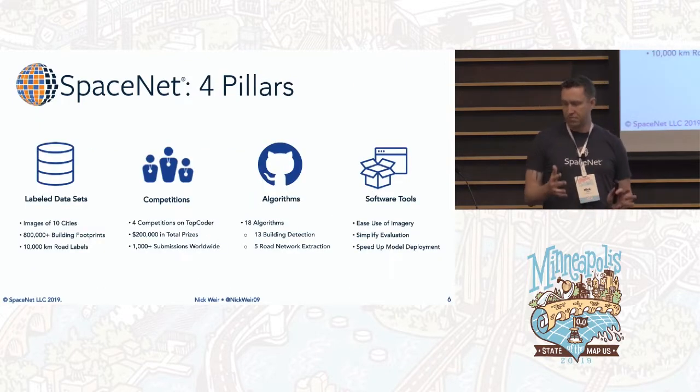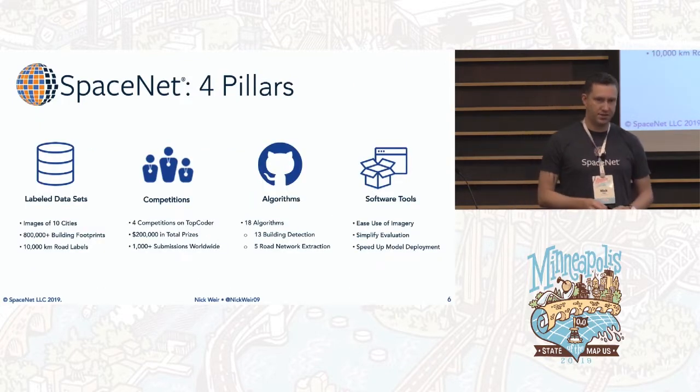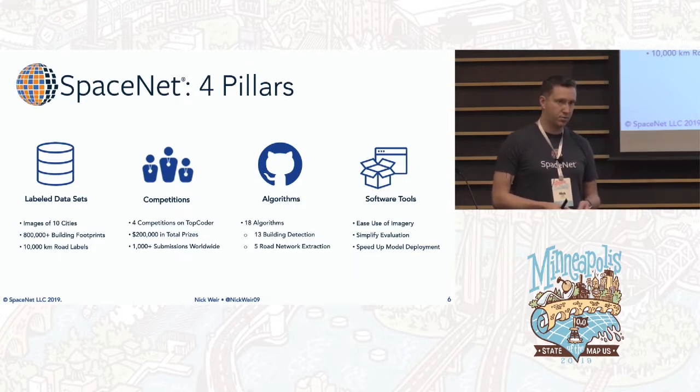So we have four main pillars. We generate data sets that include high quality, very high resolution satellite imagery, which is then totally open sourced. And along with this imagery, we have map feature labels, so building footprints and road network labels at this point, which are generated by expert labelers. And that's part of what SpaceNet does: pay to get this labeling done and do the QA/QC.